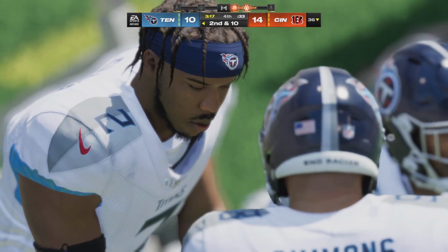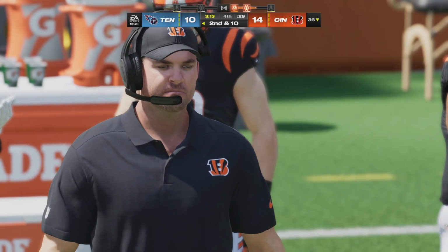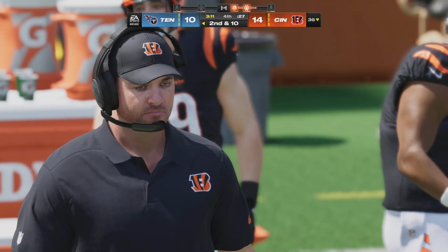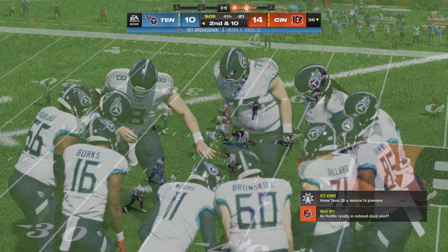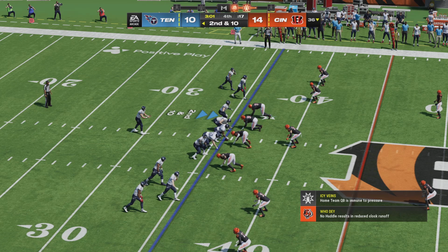Second and 10. Brandon, you're a big lover of music. How about what you just saw there? This is what I call playing the piano for a defensive lineman. The ability to move laterally up and down the line of scrimmage. How about the way he just flowed and got to the outside part of the field and made that play?